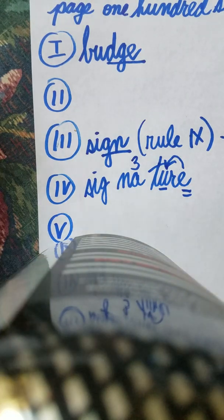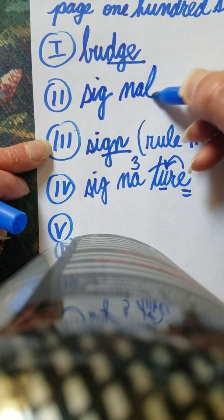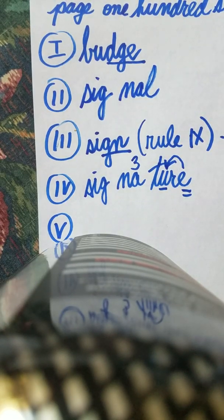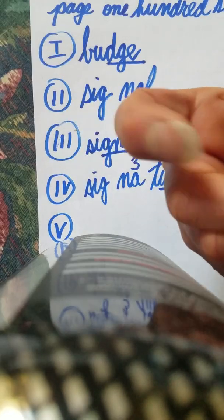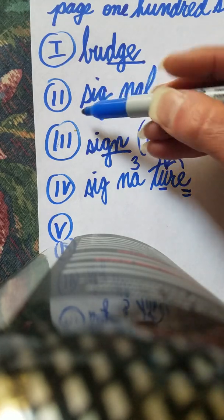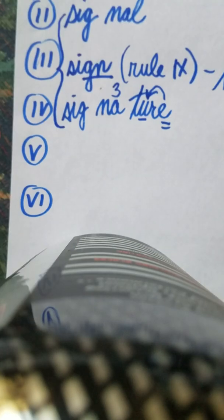Signal. First syllable, sig. Second syllable, nal. Again, a traffic light. Tears are a signal that you might be sad or you might be happy. Again, they're giving you an indication. They're telling you to do something. Come here, right? And also, it's like a cue. When you nod your head up, it's like, okay, let's go, or it's a yes. So, what do we do with these 3 words? Triple brace.